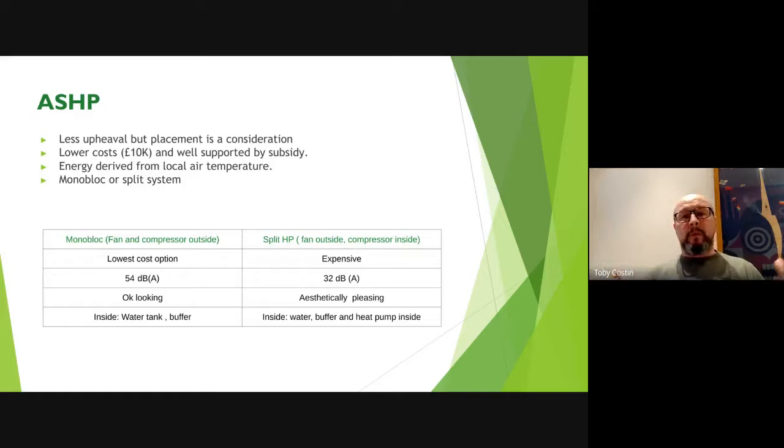downsides of both technologies? Well, clearly the monoblock's cheaper. That's what, 10K. You can expect to pay several £1,000s more, up to maybe double the amount, for a split system. Why do you go for the split system then? Well, one is quietness. Because it's just the fan, you haven't got the compressor on the outside.